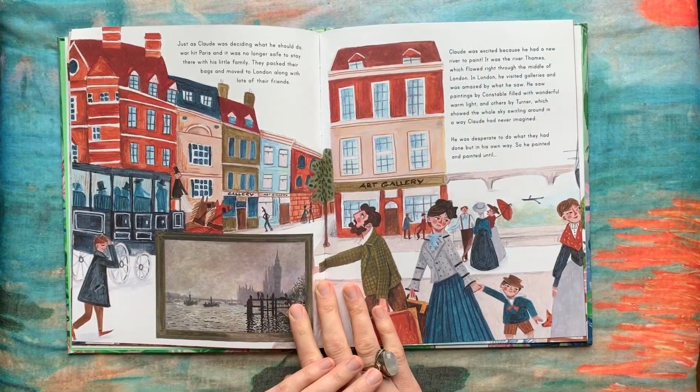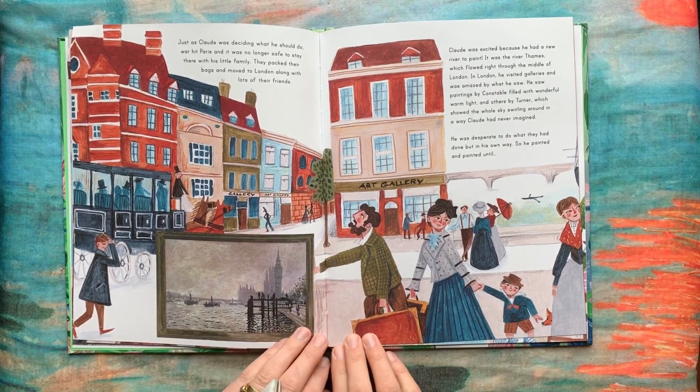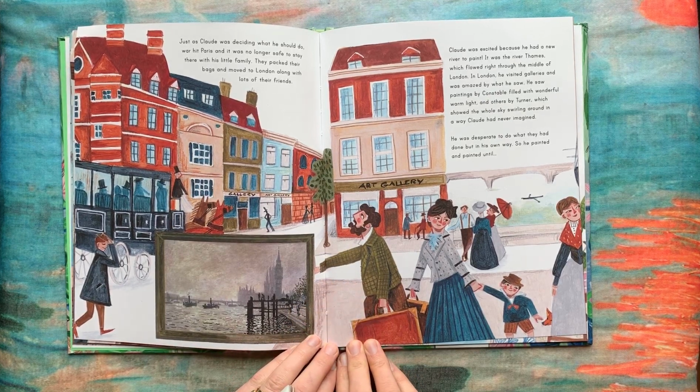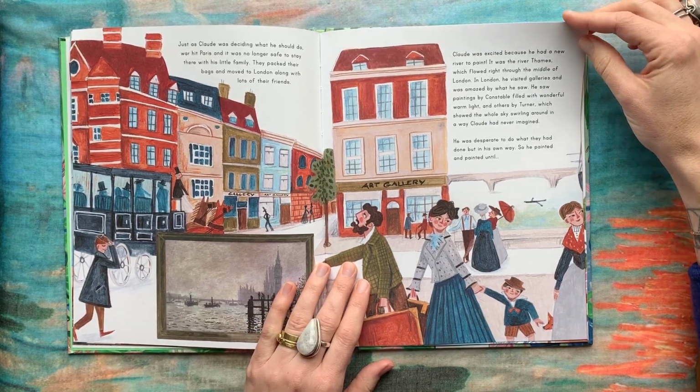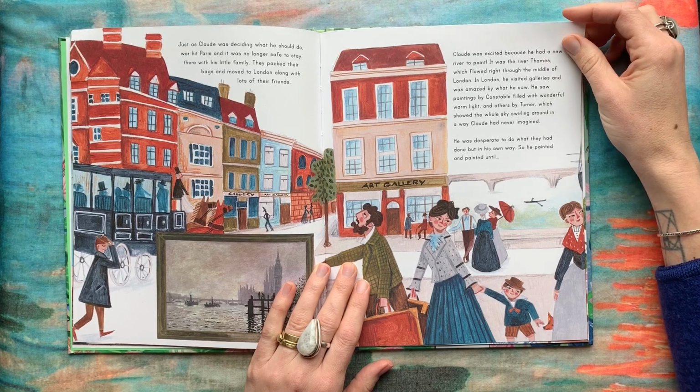Just as Claude was deciding what he should do, war hit Paris, and it was no longer safe to stay there with his little family. They packed their bags and moved to London along with lots of their friends. Claude was excited because he had a new river to paint. It was the River Thames, which flowed right through the middle of London.